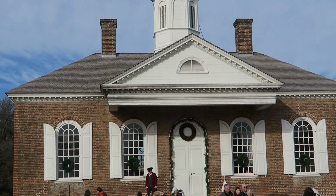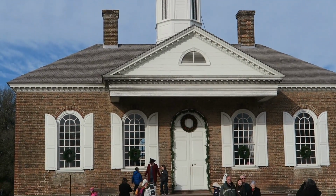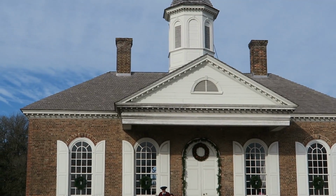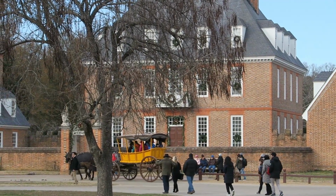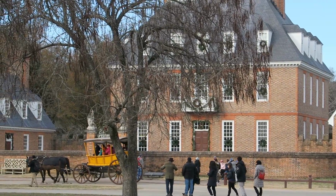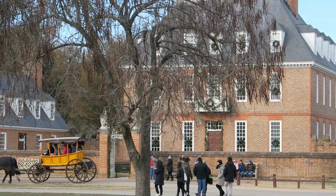There's the courthouse and the jail. We did this once before. I don't think we're gonna do it this trip, but it's a lot of fun. If you have never been here before, we highly recommend it. You get to participate as part of the jury. There's a pretty cool horse and carriage ride going by. I think that's the Governor's Palace. And those actually cost extra, but I would say it's well worth it. It's a really neat tour.